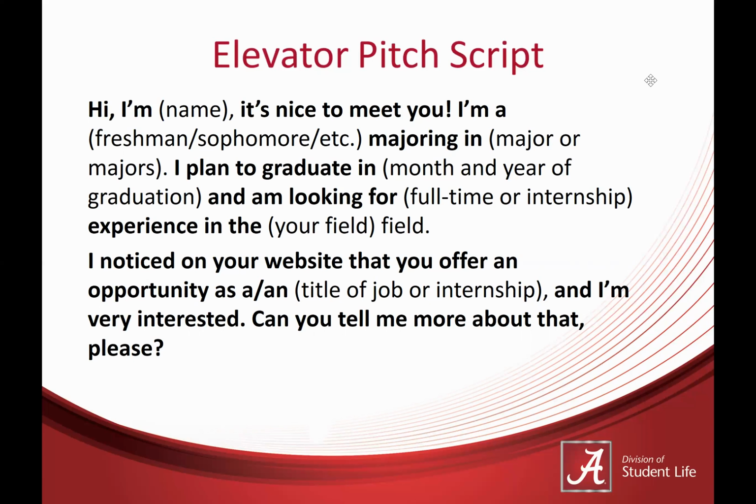Another issue that we see a lot with elevator pitches is that students can go off track. They get nervous and they want to start telling employers about their family or about their pets, or about vacations that they've had. And although that's great and I'm sure very interesting, employers really want to hear more of the information that's relevant to their hiring process. So just make sure they're staying on track and offering relevant information in that elevator pitch.